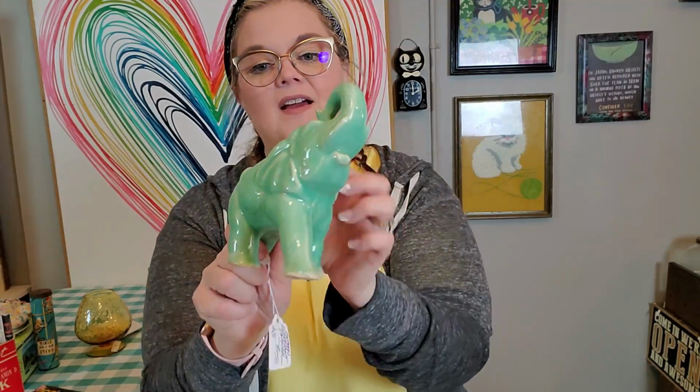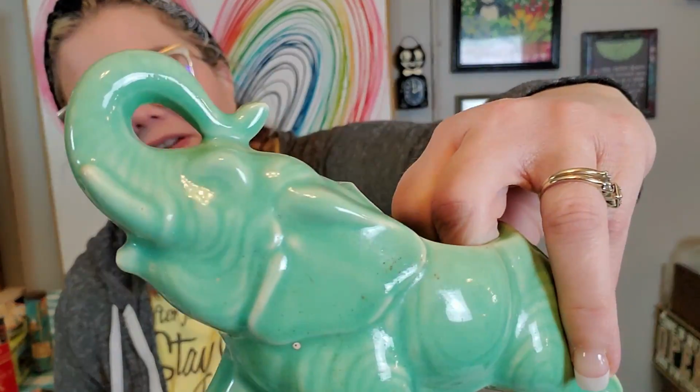All right, and I did get this, the Celadon Green Elephant Planter with his trunk up for good luck. I paid $7.50 for him, but he's in perfect condition. I love this color. Now, this color right now is hot because everybody's wanting to decorate for spring.